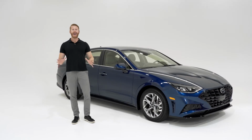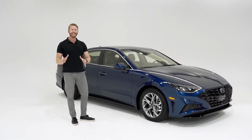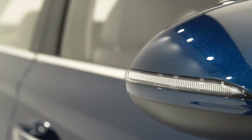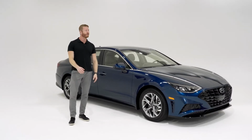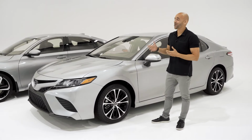Now, another thing that adds to that sophisticated, aggressive styling of the Sonata, the LED indicator lights on the side view mirrors. Now, Gian, this is one of those small but really nice features that can make a big impact on the design of a vehicle. I agree, Jesse, but no signal indicators on the Camry or the Accord.